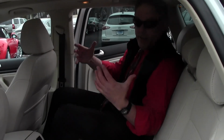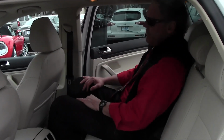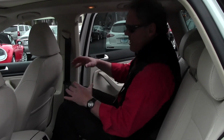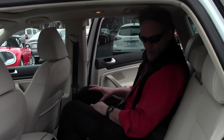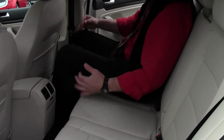All right, check it out. I'm in the second row of this SportWagen TDI, right? I gotta tell you something, these second row seats are quite the ticket. Very comfortable, very supportive on your lower back. Now I'm over 6 feet tall. I've got pretty long legs. Check it out. This seat is set for someone 6 feet tall, right? Look at the legroom I have back here. Plenty of legroom, plenty of headroom, right? The beige leatherette seats, immaculate. No rips, no tears. Perfect.